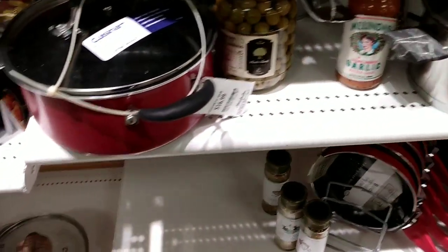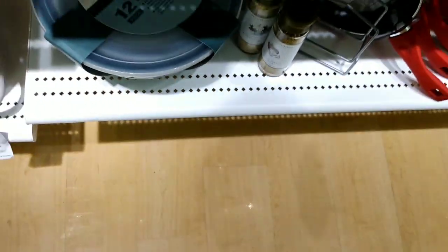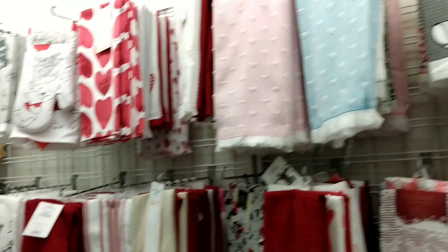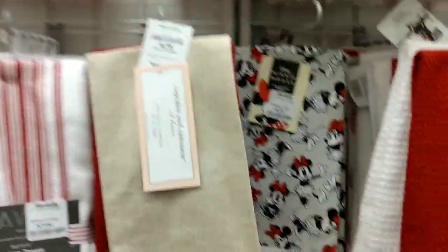Watch. Just keep looking. See those little plastic bowls? I wanted some bowls, but I didn't want plastic. And I've been looking for some stainless steel bowls, and I couldn't find them anywhere at a reasonable price. But wham bam, thank you ma'am. Keep looking.